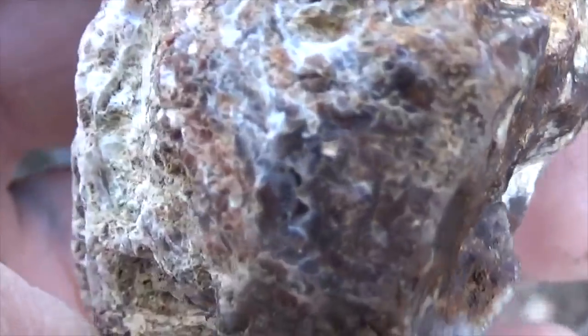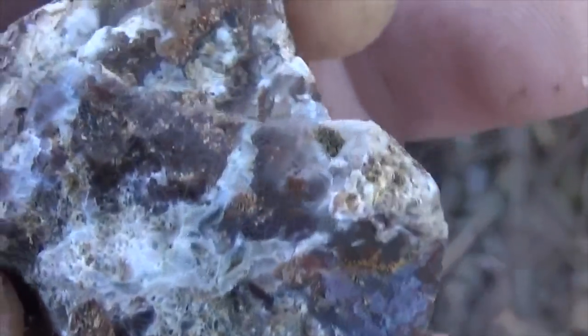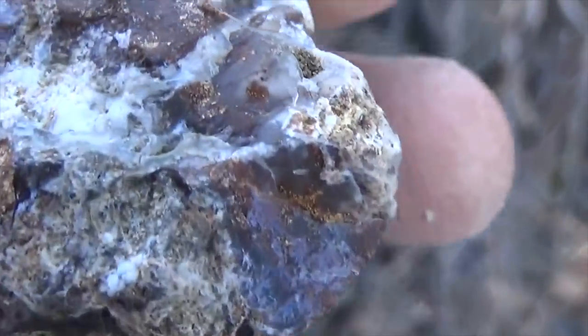And same here, but with a slightly darker variety. And I had a clear tip on it. Oh, there it was. But that's really the only transparency on the whole stone.